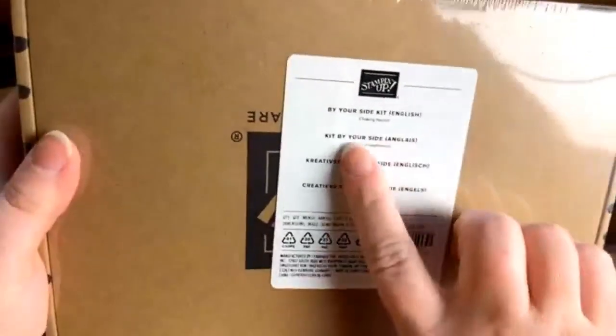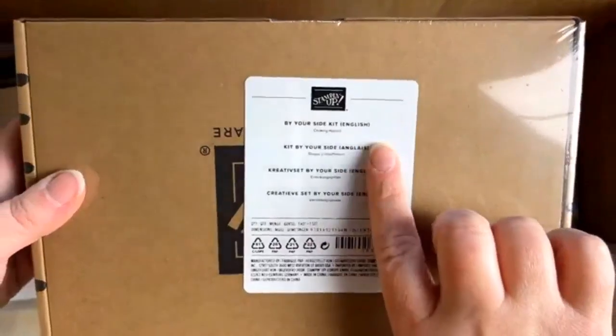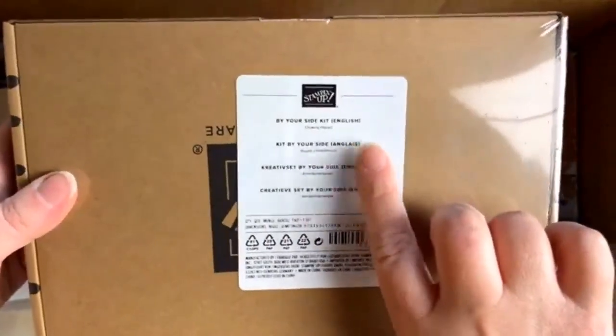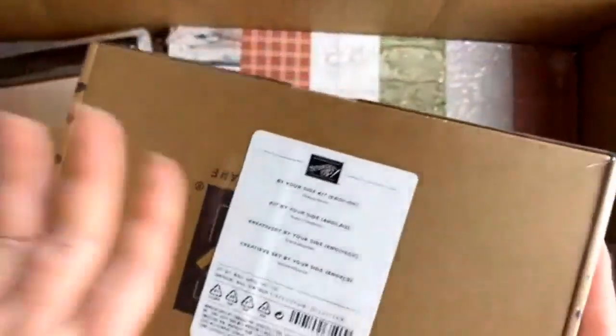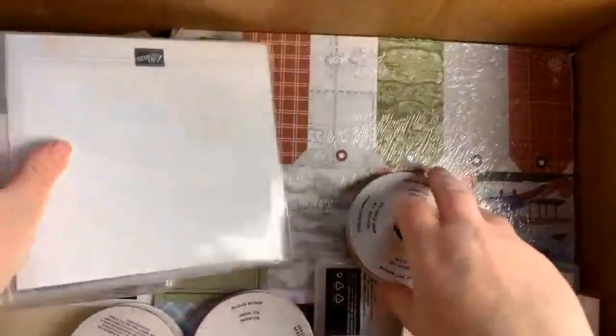Okay, so we're just going to keep going. I'm so sorry I don't have this in any particular order. I did get the By Your Side kit. This is the pet theme kit, you guys. I will open this and we will go through what's in here. But for now, I'm just going to set it aside. So we're going to kind of just keep looking at what we got here, and then we're going to open things and go through things.